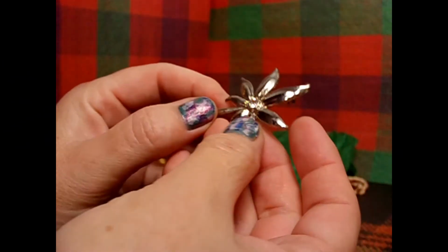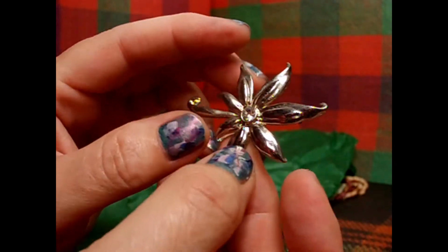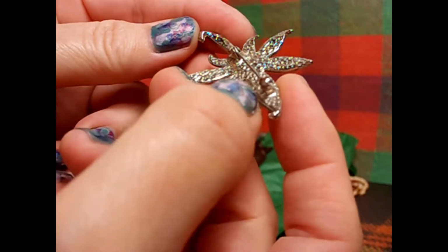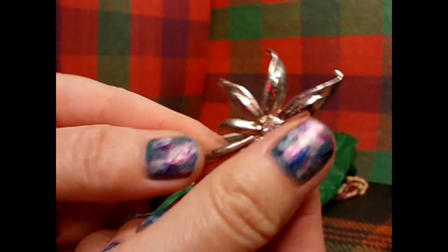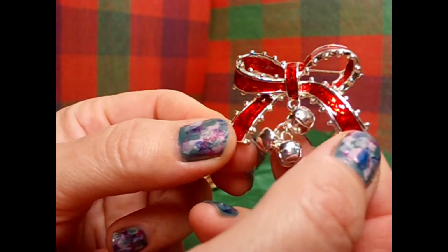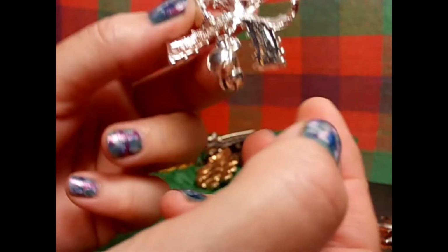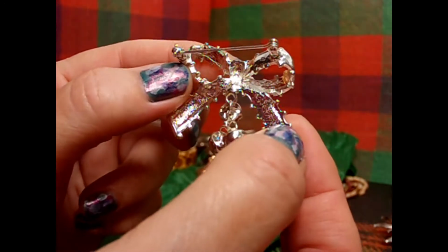Okay, so here's another little pin. Flower with a little CZ rhinestone. I don't see any markings. Just a pretty pin. Here's a Christmas one. Metal with enamel with a few balls or bells. Again, don't see any markings, but very cute.